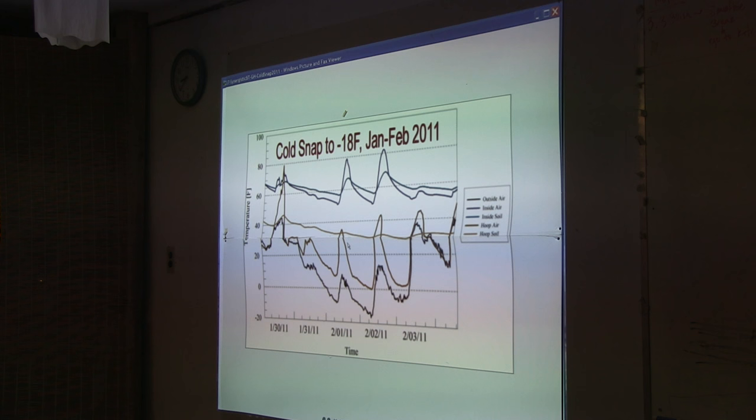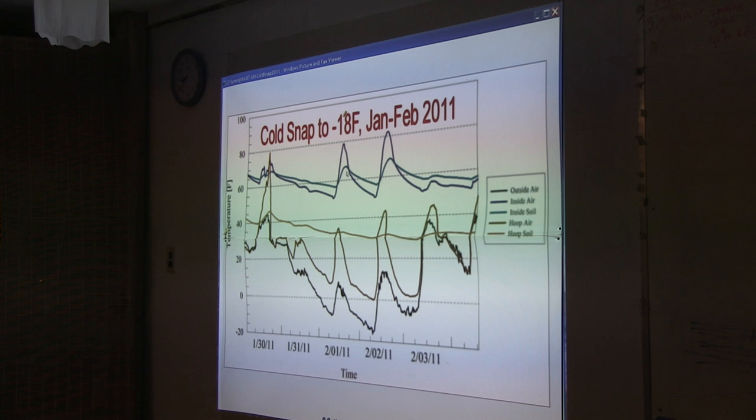And then here's the record of the cold snap that we had at the end of January, beginning of February. That was cold. And you can see that what's really going on here is that the soil in the greenhouse is following this line here. And so it's fairly even. And that's really the goal, is to keep your soil and your plant atmosphere in a tight range.